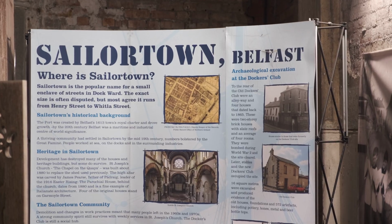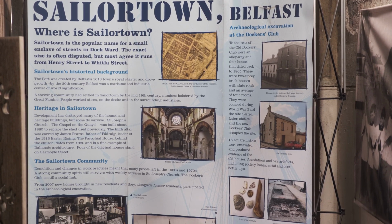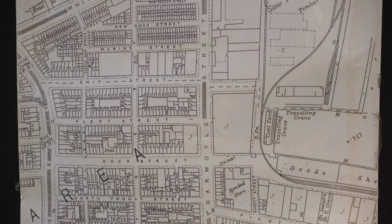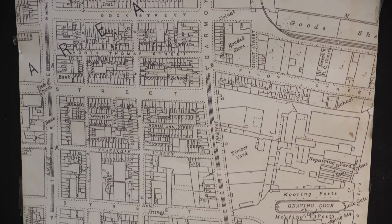We talked a lot there about Sailor Town and about how it was a hive of activity, but when the motorway was implemented in the late 60s, early 70s, most of the houses were knocked down and people were moved out all around Belfast. They were moved out to all the big housing estates, and tower blocks were built at the time.